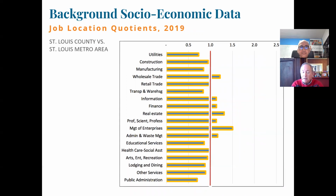And here's the county as a whole compared to the metropolitan area. The county as a whole is a very well balanced job distribution by sector. So most of these sectors huddle around that 1 ratio. So a challenge here, or opportunity maybe, is how can North County begin to use Jamestown Mall to better diversify its local economy, to better match what's going on in St. Louis County. All in all, St. Louis County is doing quite well based on a graphic like this.